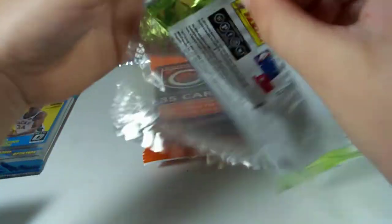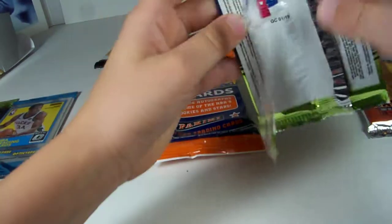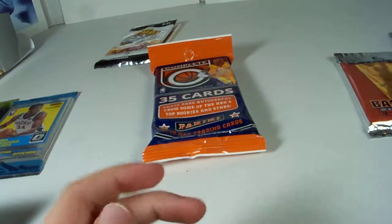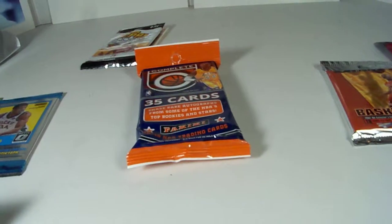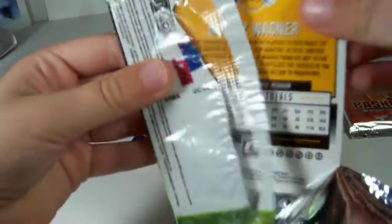All right, Luke is taking the clear cellophane off for some reason. It's impossible to open! Okay, here, let me help you. They do not want you knowing what's inside here, Luke. Oh my goodness, you're right, it is. All right, let's see what we got.